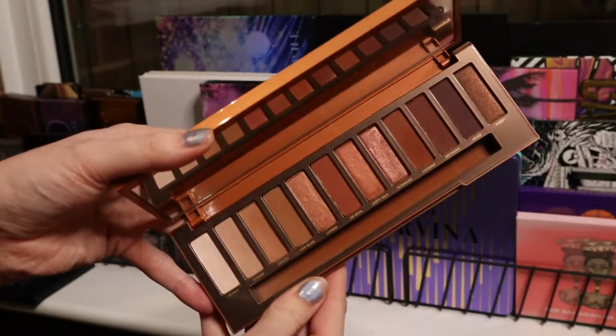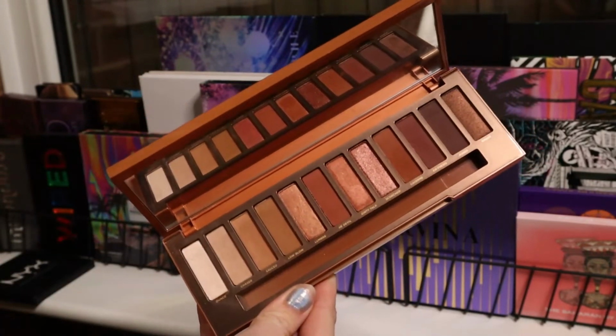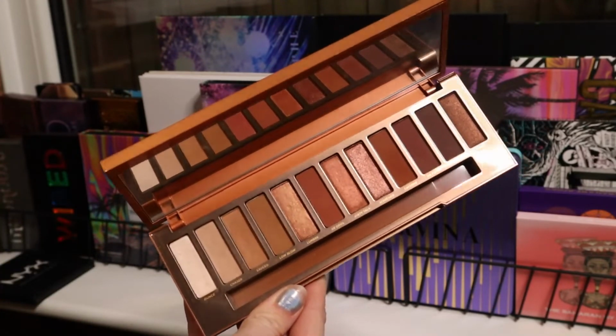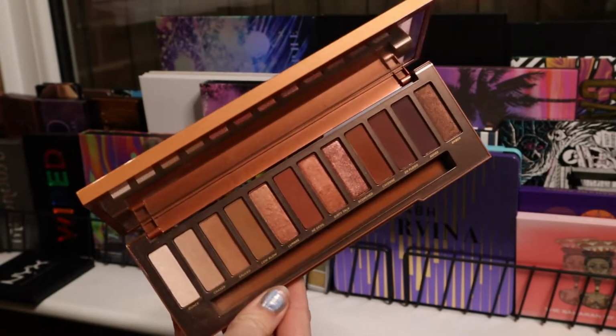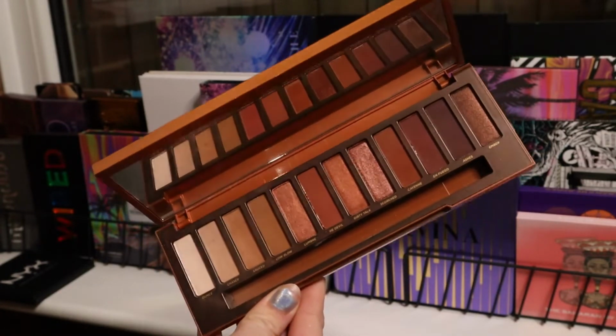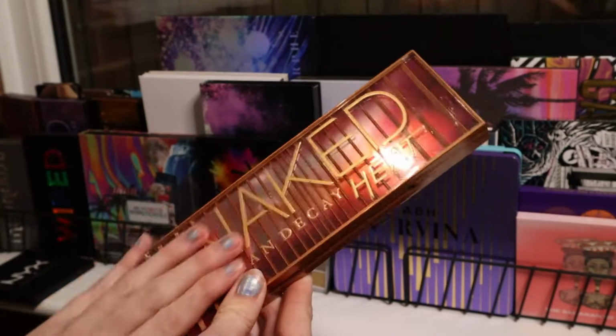Do I think it's amazing now? Not really. I hardly go into it. But actually for a warm tone palette, this looks really cool tone on my eyes for some reason. It's legendary, don't get me wrong. I think this is probably one of the best selling things they ever came out with. I still like it. I like the packaging.